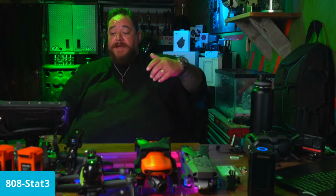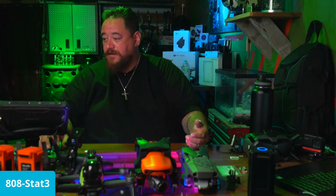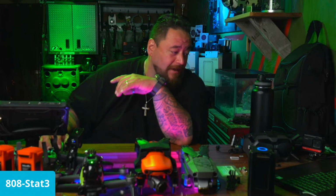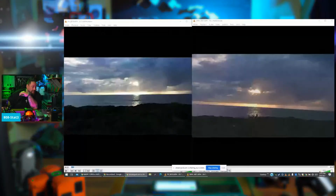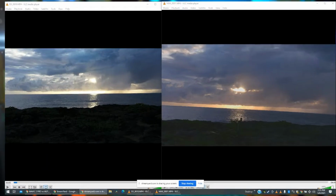So now, to get back to this whole thing, let me share a screen and pull these two up. This is the raw footage right here. It's not color graded. And I guarantee you're going to be able to tell right away which drone is which. Share screen. Let's go on the share screen right here. Boom. Let me blow this up real big, real quick.